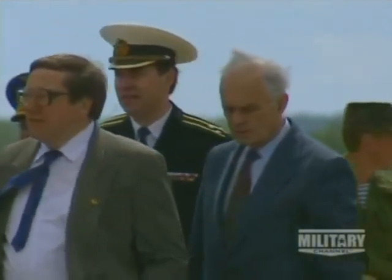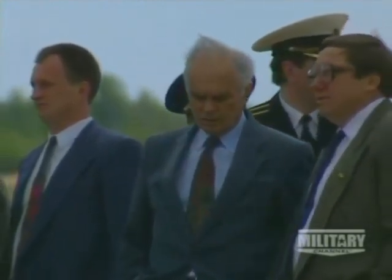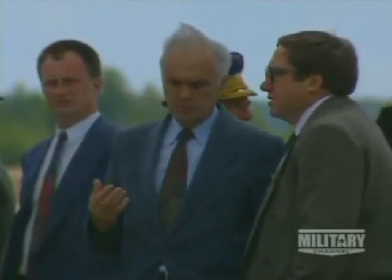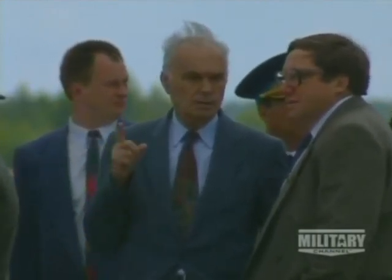Mikoyan's deputy and heir apparent in the MiG hierarchy was Rostislav Belyakov, who had been with the Bureau since 1941. He and Mikoyan took overall control of the development of the new fighter concept.